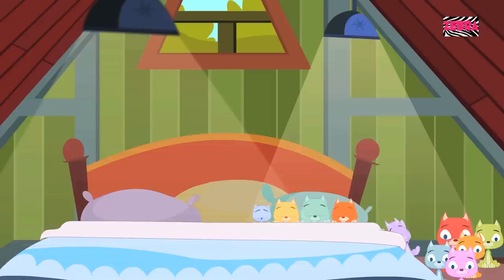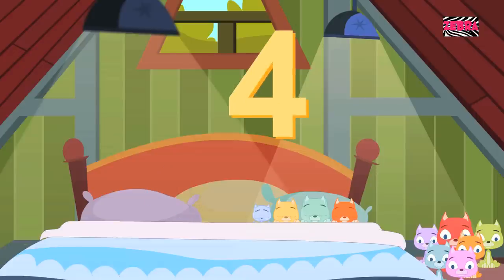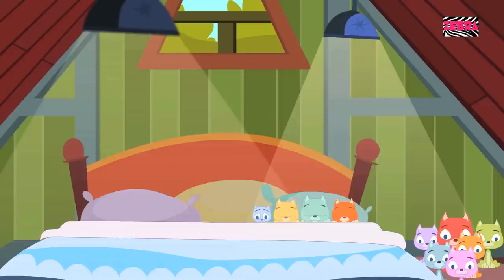So they all rolled over and one fell out. Four, four. There were four in the bed and the little one said, roll over, roll over.